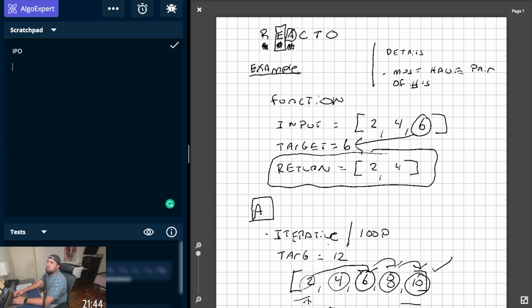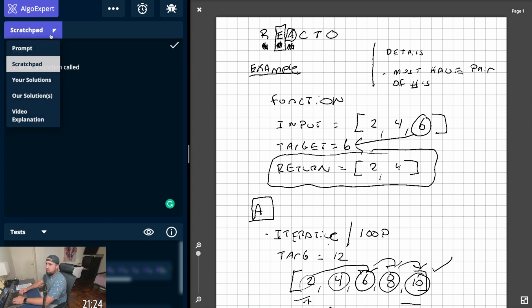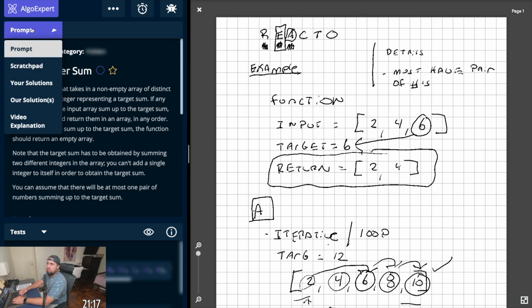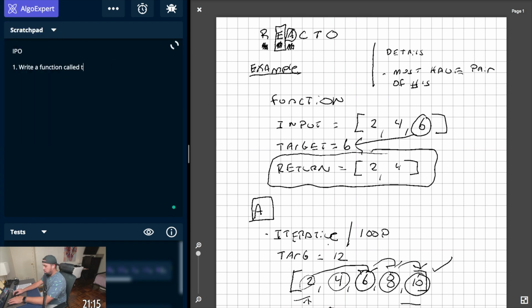All right. So in our pseudocode, we want to write a function. Let me see how I should do this. Should I write step 1? All right, let's just do this in steps. Step 1, write a function called what's it? twoNumberSum, I think it's called. Right? Let's go back to the scratch. Okay, two number sum.